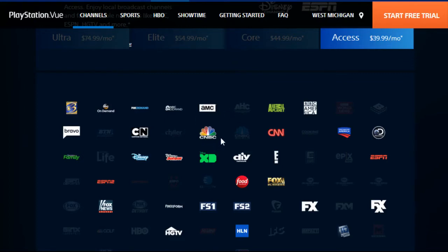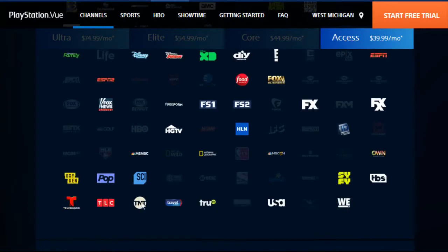So heading on in here to the popular live TV channel offerings, AMC is a big one, Animal Planet, and then you also have BBC America, Bravo, Cartoon Network, CNBC, CNN, Destination America, Discovery Channel, Discovery Family, Disney Channel, Disney Junior, Disney XD, DIY, Entertainment, ESPN, ESPN2, the Food Network, Fox Business, Fox News, Freeform, FS1, FS2, FX, FXX, HGTV, HLN, Investigation Discovery, MSNBC, National Geographic, NBC Sports Network, OWN, Oxygen, Pop, Science Channel, Sci-Fi, TBS, Telemundo, let me scroll down here so you can see what I'm talking about, TNT, Travel Channel, True TV, USA, and Women's Entertainment.